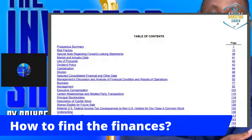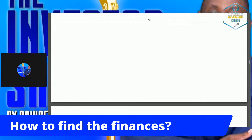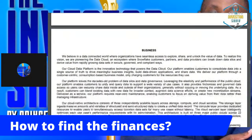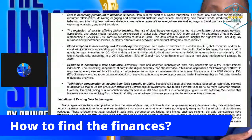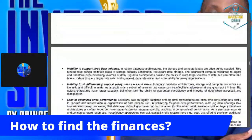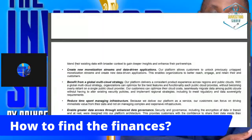Once you come here, you're going to go to business, right up under the table of contents. This is going to tell you about the business, all the good stuff about the business. They're going to give you industry background, the limitations of their technology. It's also going to go into their solution, how they've been a solution to what's going on.